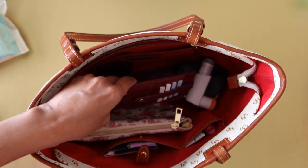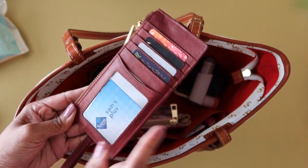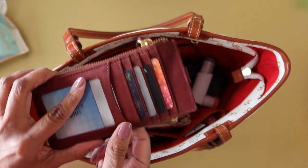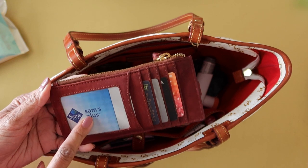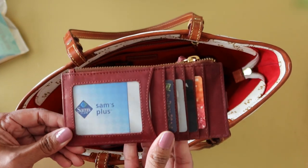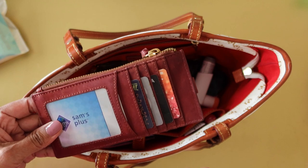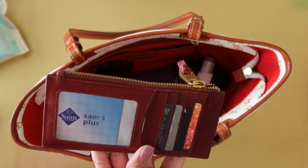Okay, next I do have my card holder, and I do use this for insurance cards for me and my son. And then I have my Sam's Club card, library card, grocery store cards, Sephora, and Ulta. And I keep this separate from my wallet because I don't use these cards as often, but also I didn't want to bulk up the wallet by putting too many cards in there.